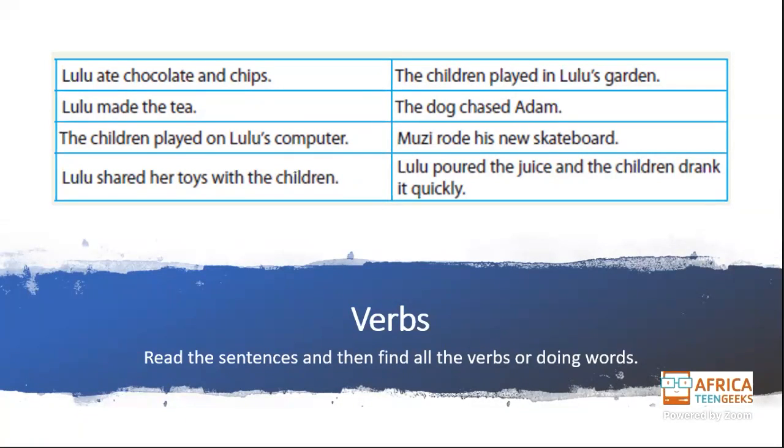Here I have some sentences for you. Verbs. Read the sentences and then find all the verbs or doing words. We'll start with Lulu ate chocolate and chips. Who knows what word the verb is in the sentence? Lulu ate chocolate and chips. Well done, guys. Ate. That was easy enough. Okay, our next one. Lulu made the tea.